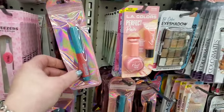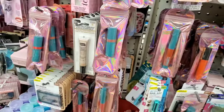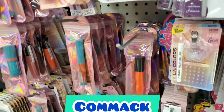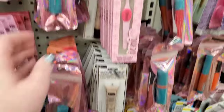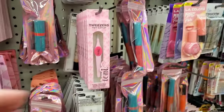They also have all of the Go Green lipsticks and lip butters here in this Dollar Tree, and if you haven't gotten them yet, you'll definitely be able to snag them here at the Comac store. They are such great colors. They have all of them here. This is, I think, my favorite. It's called Rainforest. And I am noticing something else.